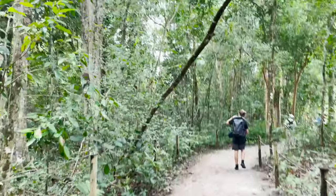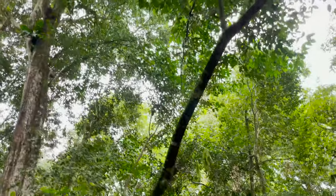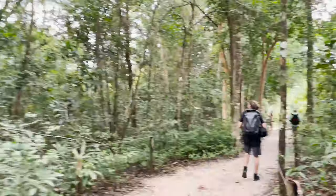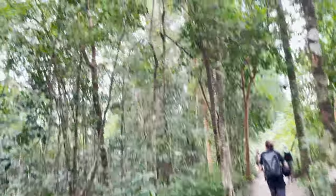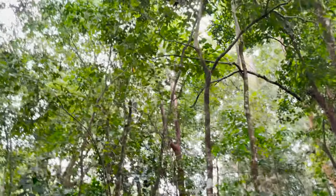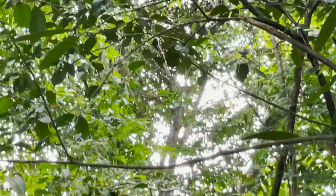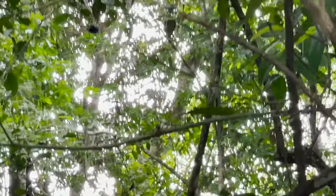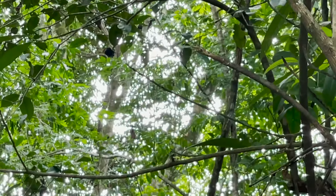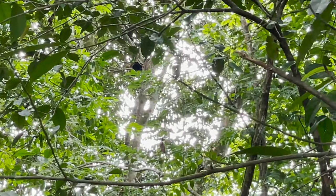So I don't know if you guys can hear that, but that is a howler monkey. So me and Raymer are gonna try and find it for you guys and for us as well, and see if we can spot those howler monkeys that are howling up in the trees. We were able to spot the howler monkeys, and I'll try and get it right over, right there. That, in that little area is the howler monkey.